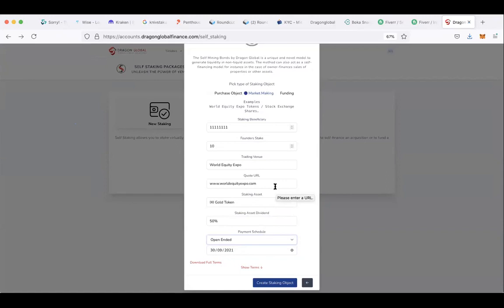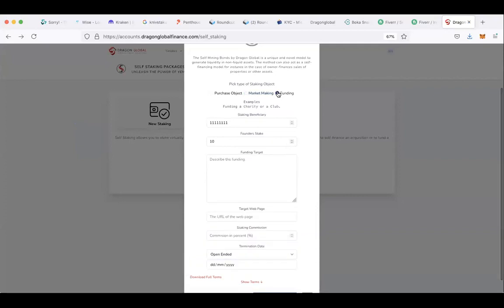But as you can see, the model is very similar, but this is why we have to have different screens for different objects. And what happens here is as it goes out and buys and buys and buys, the shares end up in your account here, and they're paying to the counter stakers, which will be the liquid holders. Third model is the funding.